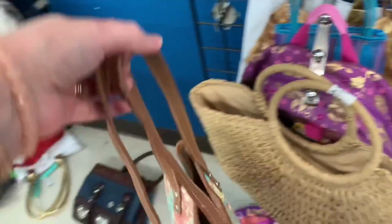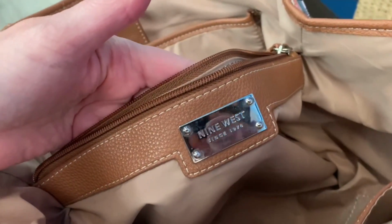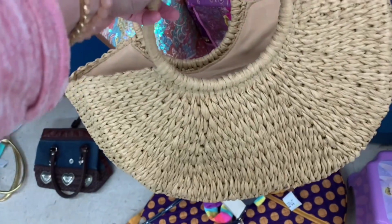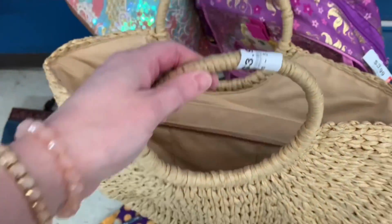Okay, and I hardly ever look at the purses when I go thrifting, but this one caught my attention. I thought, how cute would that be for spring with some cute little florals hanging out of it, hanging on a little pegboard or something. I don't know, I just thought that it was adorable.